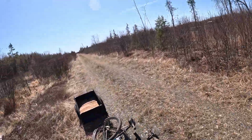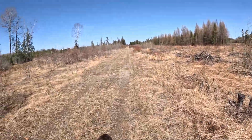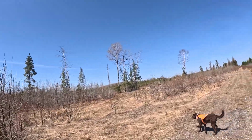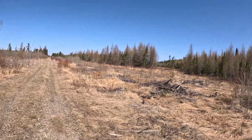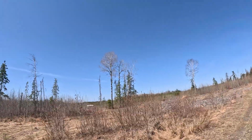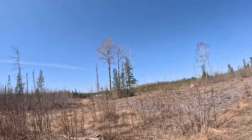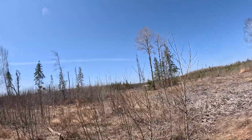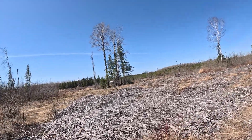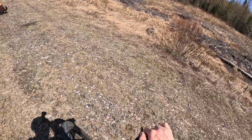My balance isn't as good as I think it is. I almost ended up with a wet shoe there. Hurt my hand. Ow. Yeah, I don't know. It's really hard to see the trace of anything here in terms of a spur.